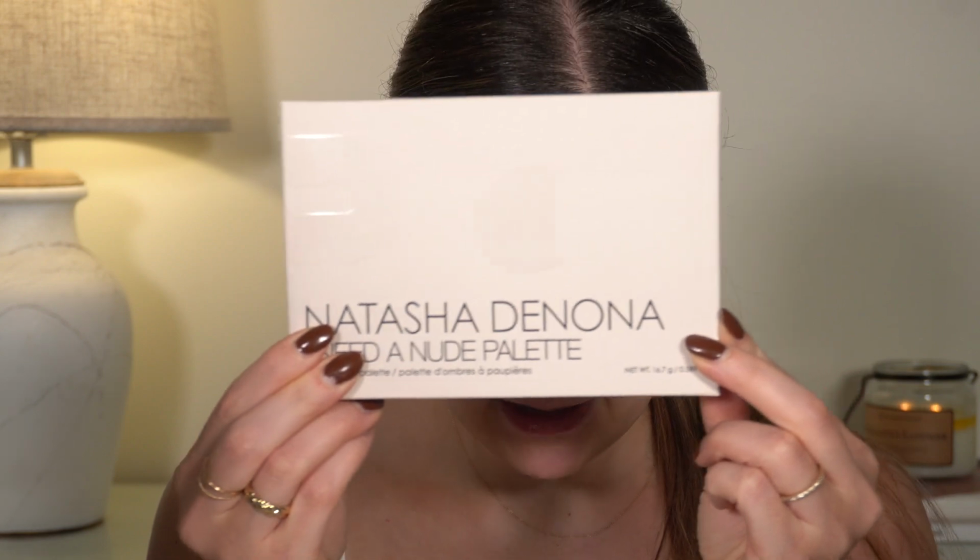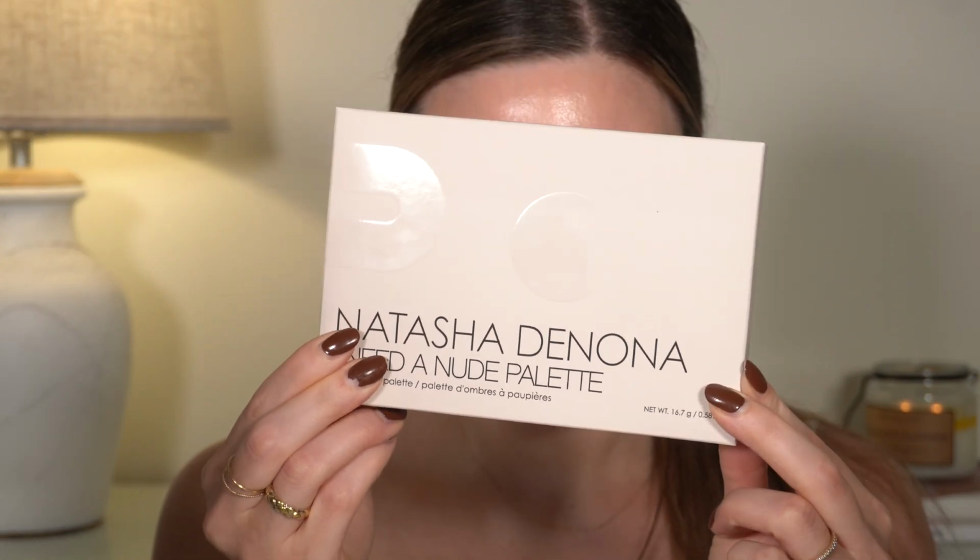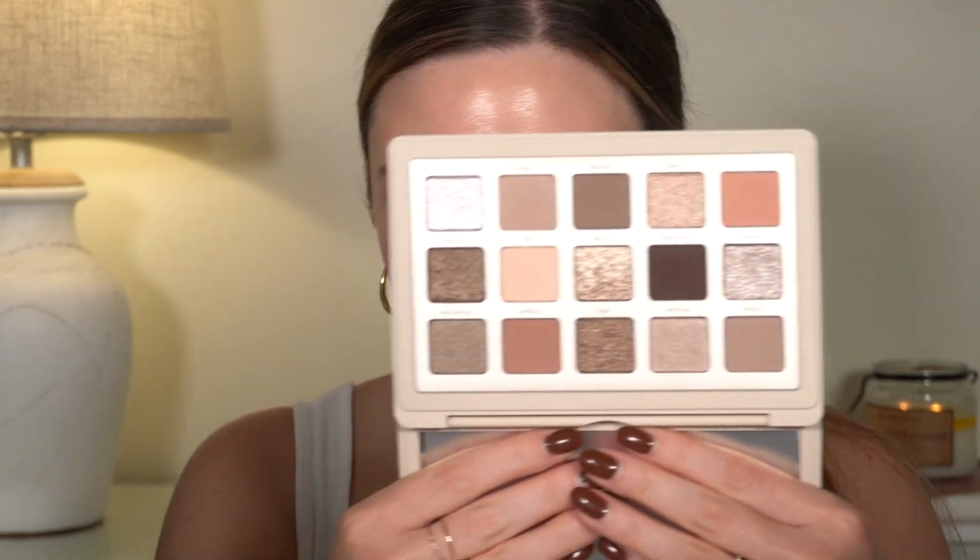All right, I don't want to spend too much time on this part because I know so many people have done these things already, but I mean, this palette deserves a moment because it is beautiful. I did open it up when I got it yesterday. I did not swatch it. I have not swatched this yet. I wanted to do it when I filmed, but I mean, come on.